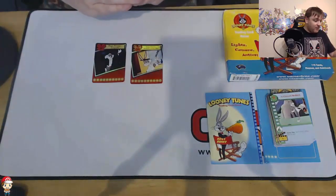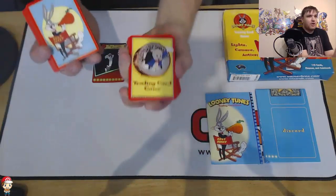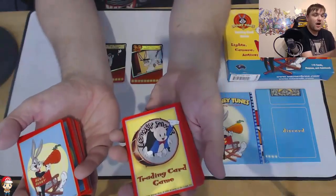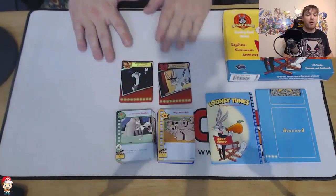Now, my plan is to go ahead and make a... You'll notice I've actually got different backs. So that is the movie deck, essentially. And those are the booster packs. So you can tell them apart. I'm quite excited to get in and start playing this game, if I'm honest with you, ladies and gentlemen.